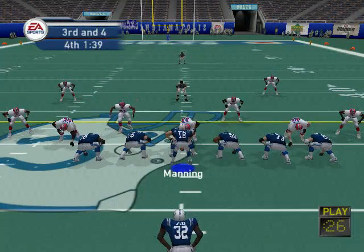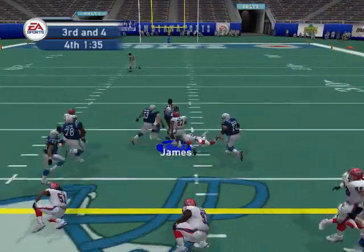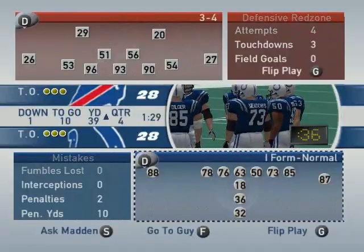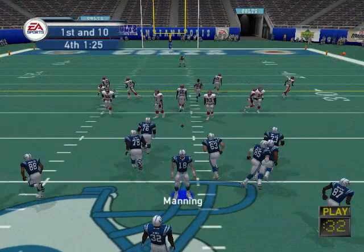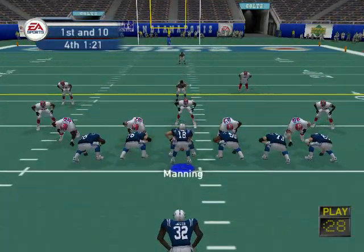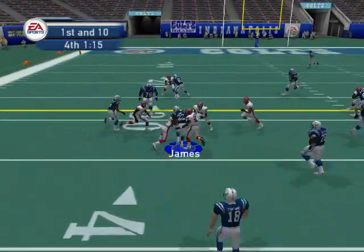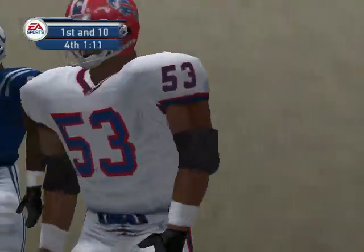Defense showing blitz. Blitz. James gets the carry. Number 29 with the takedown at the 38. When Edgerrin James came into the league, everyone knew he could run, but now he's a complete package. He can run, block, catch the ball. They're blitzing. James gets the call. Newman with the takedown at the 32. Gain of 6 on the play.